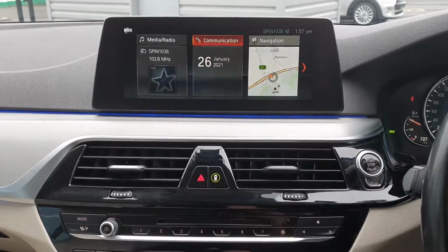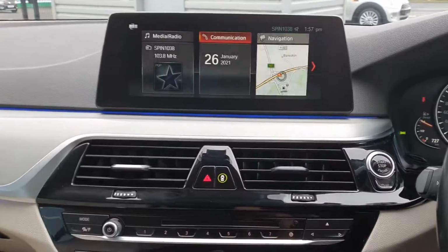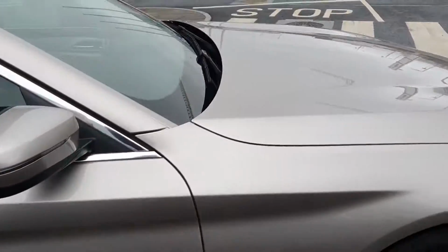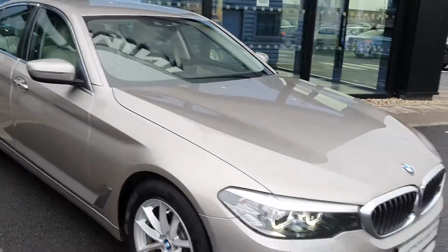Also on board is the BMW pedestrian safety system and the BMW SOS service system. So like I said folks, this was just a quick look around this 171 BMW 5 Series 520D SE.